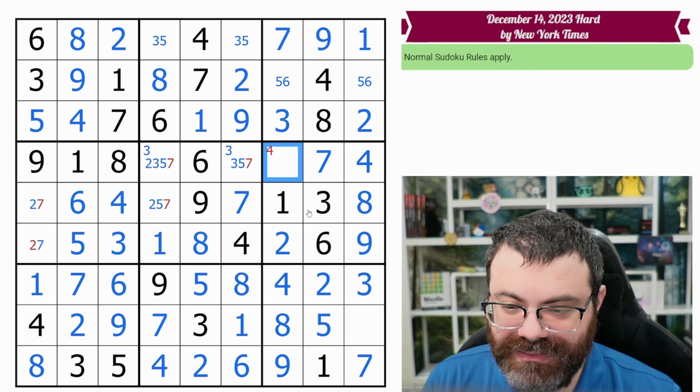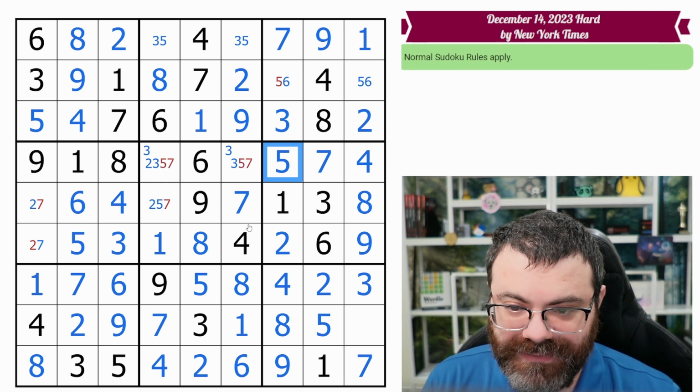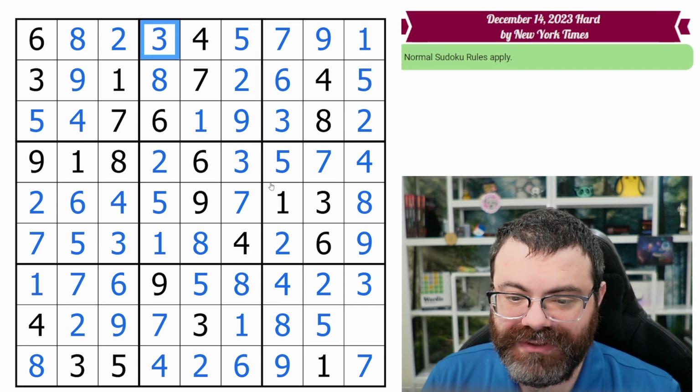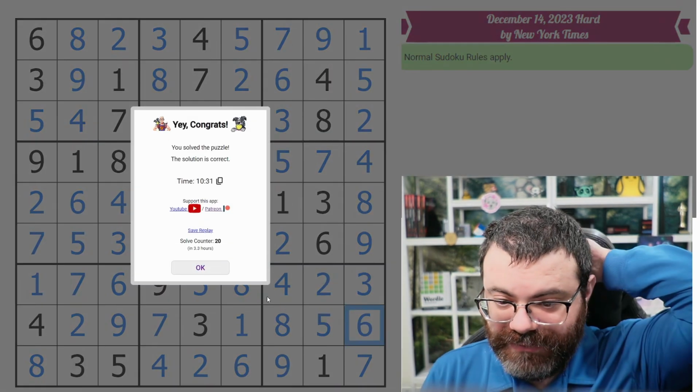The 4 goes there. This box needs a 5. That gives us the 3, the 2, and the 5. The 2 and the 7, 6 and 5, 5 and 3. Last digit's a 6, and we're done. Nice.